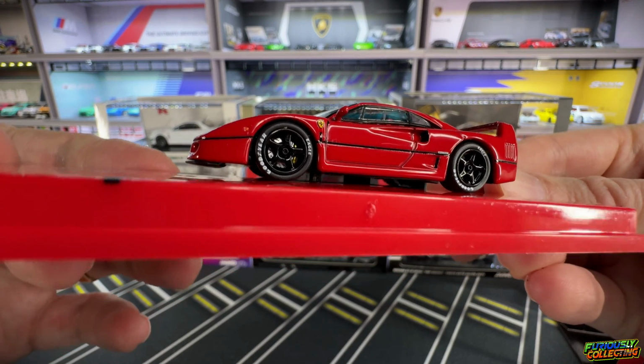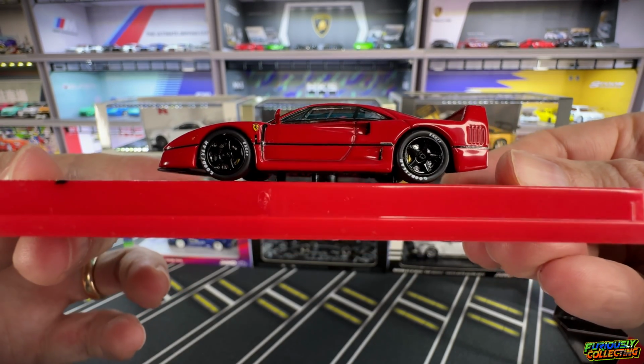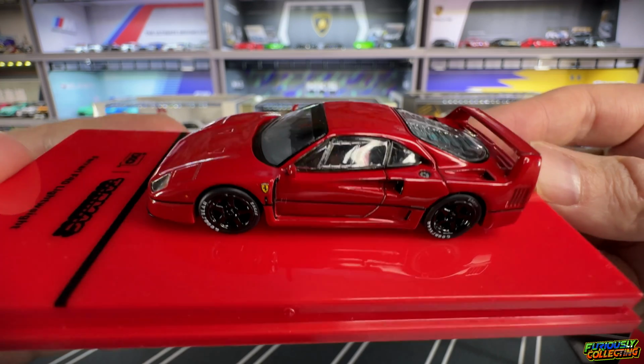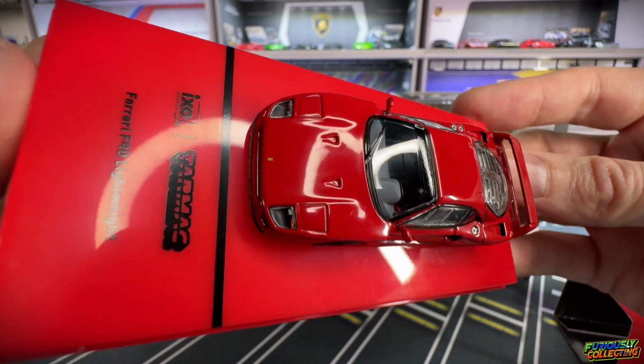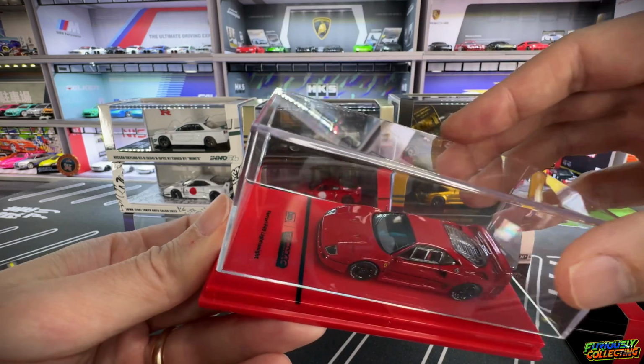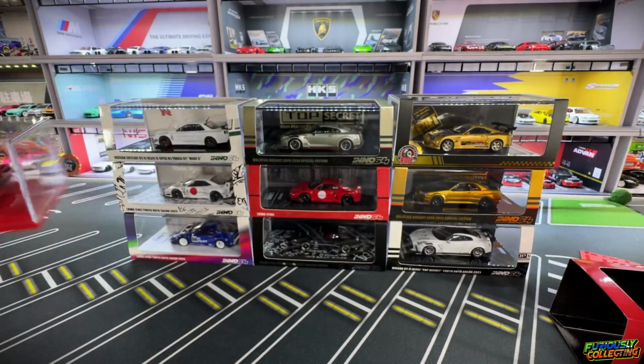You can see even here in the wheels, you can see the rotor and caliper details, tire lettering, I mean, everything on the windows there. This thing is just insane. So like I said, this is my first and only Tarmac. Definitely do like this one.